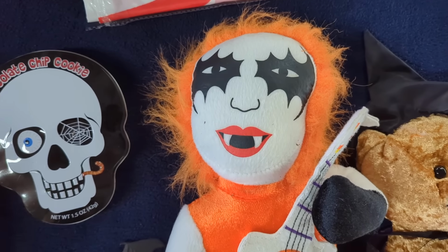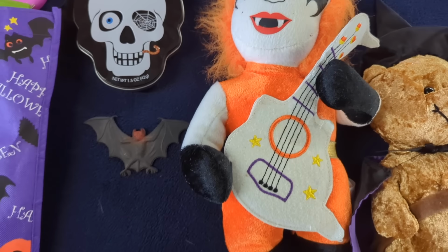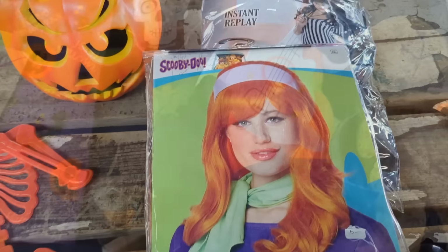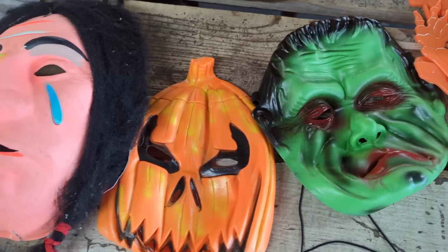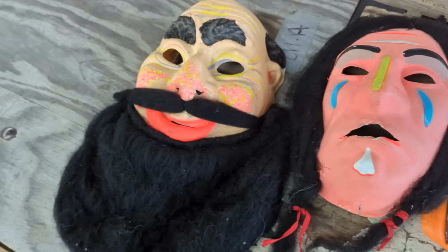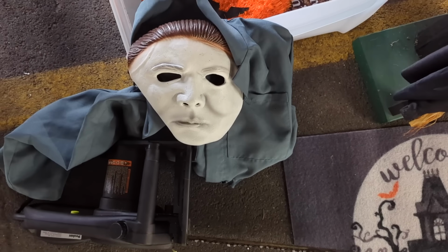Gene Simmons again, just because I was so fascinated with him. Like, what a weird thing. Cool. I'm like, what is this? I should have just bought that. I really should have bought that thing. It was probably like $4, and I don't know. I should have just grabbed that, and I don't even know why. Just for some reason.